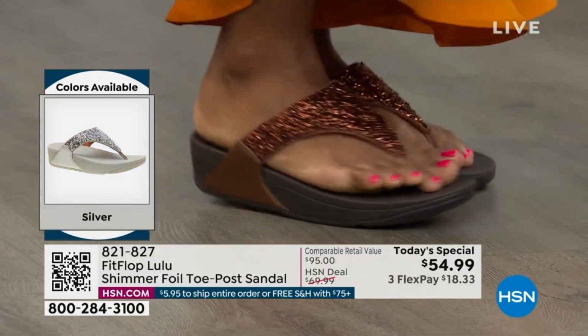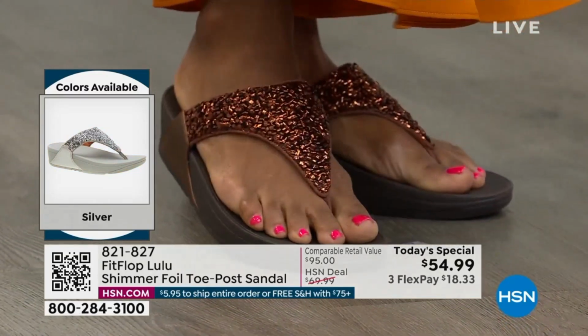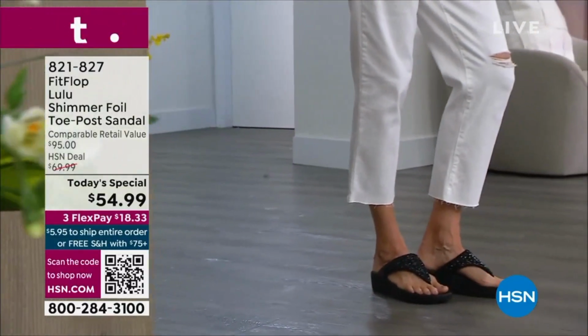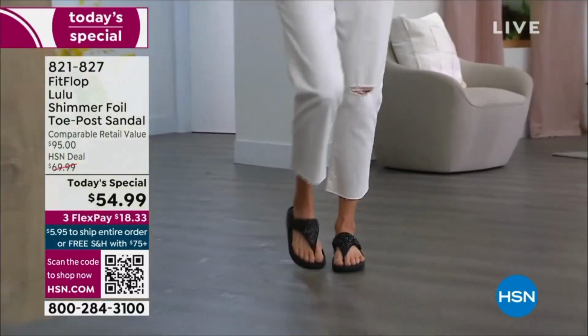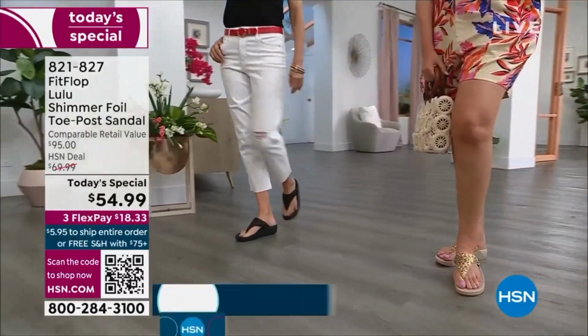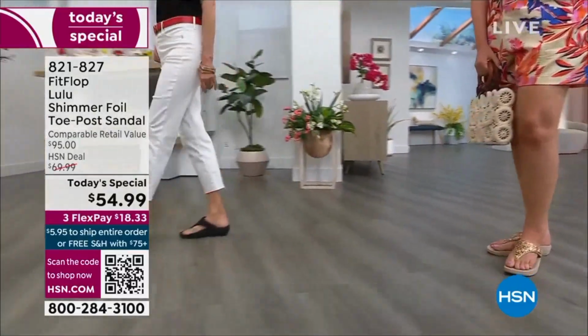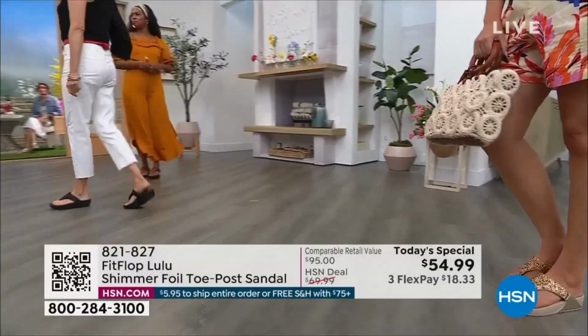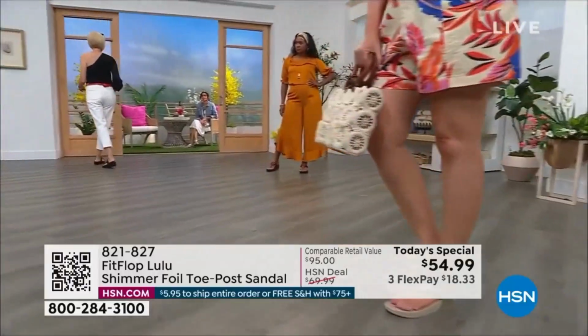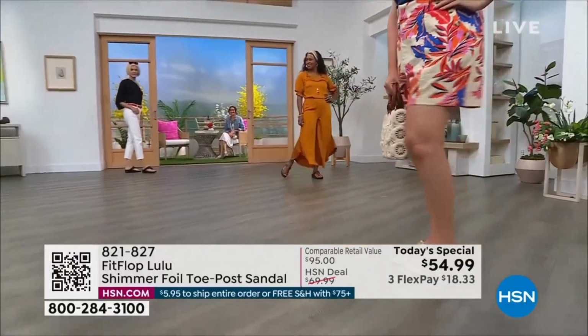So let me tell you what makes these special. See that gorgeous shoe, that beautiful sparkle? This shoe is approved by the American Podiatric Medical Association. And say that one more time. The American Podiatric Medical Association. That is not an easy seal to get. It is not. We were the first fashion brand to be given that seal of approval because our shoes have to go through testing by podiatrists because the FitFlop.